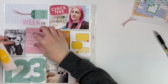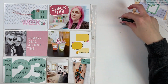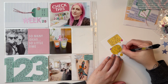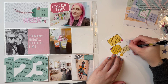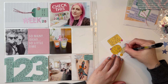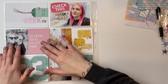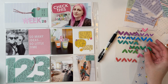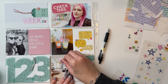So then I do add a little bit of white and pink twine into that tag, which I think looks really cute. And I added a little embellishment. And then I'm going to add in my journaling on this card. And I don't think I do much else. As you see, that sun card just randomly went away. I'm sorry about that. But I added a really old Citrus Twist little different card that says so many ideas, so little time.